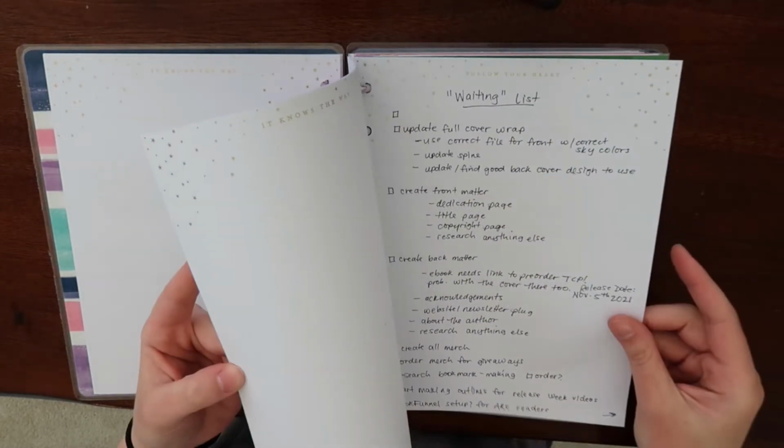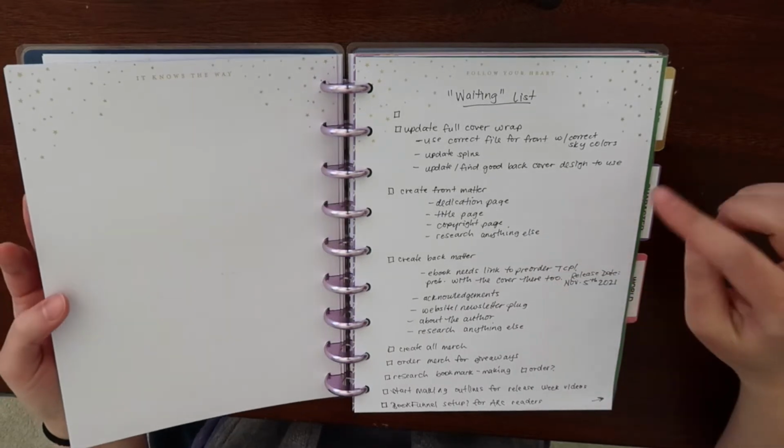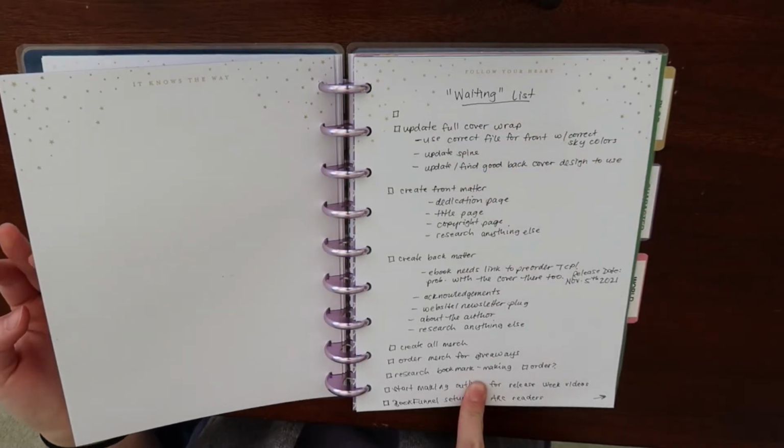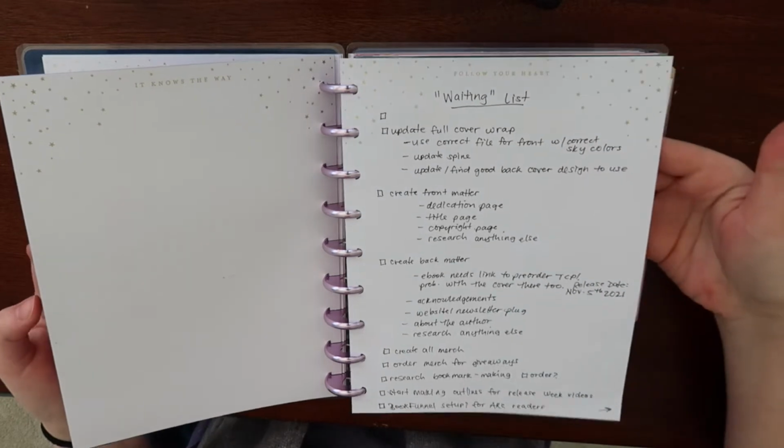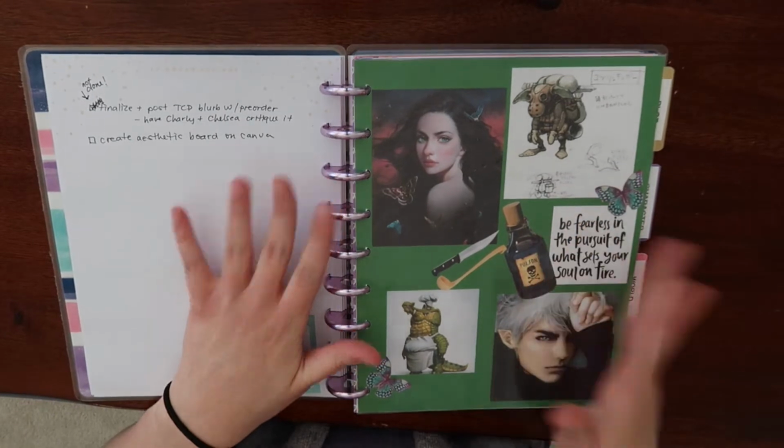And I also have a list of things I need to do as I'm waiting for my critique partners to get back to me with their feedback. I have a lot of things that I need to do for the book's release next month. So that's exciting. And here is my next section.